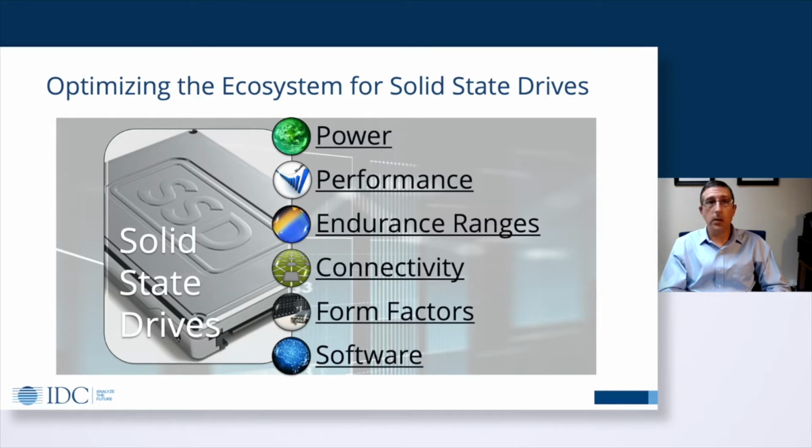It also means moving away from legacy-based interfaces like SATA and SAS that you may be familiar with towards new things like NVMe. It also means taking advantage of SSD's flexible form factor and optimizing for different architectures, and even adjusting the software and operating system to become more flash aware.